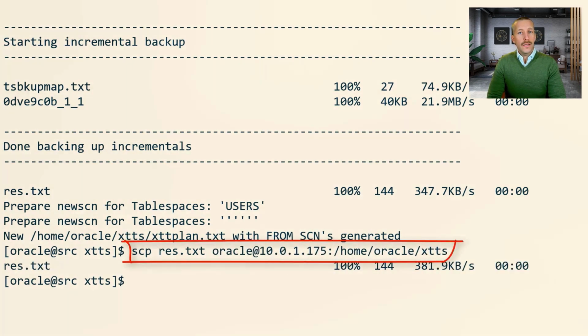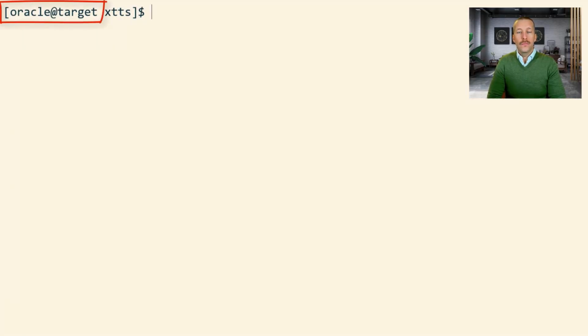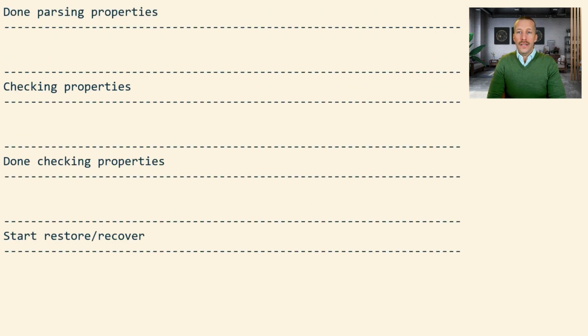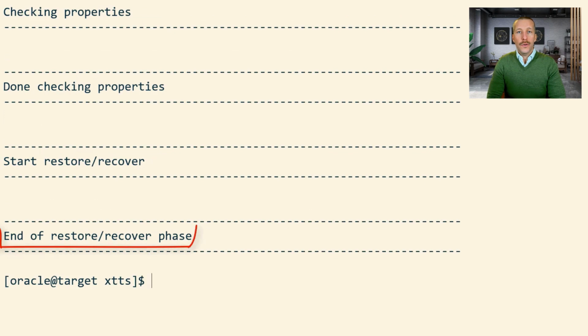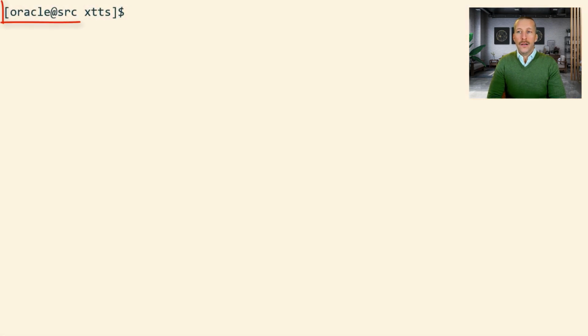When that completes, I copy the result file again to the target system. And then I can put that level 1 incremental backup on top of my data files. I just call the Perl scripts with the restore option. Now, the downtime window starts and we can perform our final incremental backup.